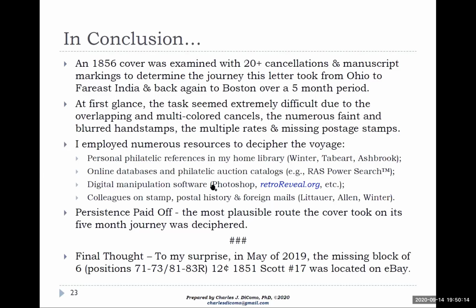The digital manipulation software was invaluable. RetroReveal was a great resource to be able to unmask the cover, the cancels, the manuscript markings. Photoshop is an easy tool, and there are other very simple tools out there that could send you multiple links. And then, of course, nothing helps more than your fellow colleagues that are stamp and postal history and foreign mail collectors, or museums.